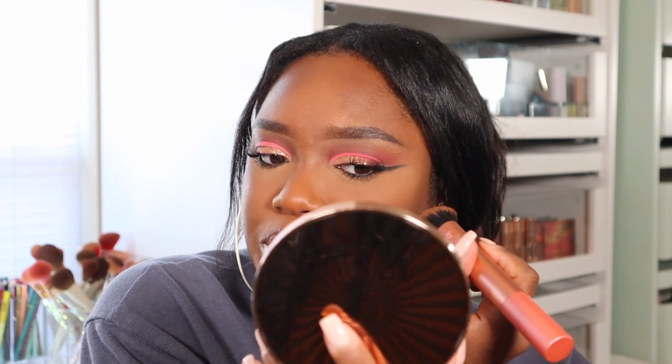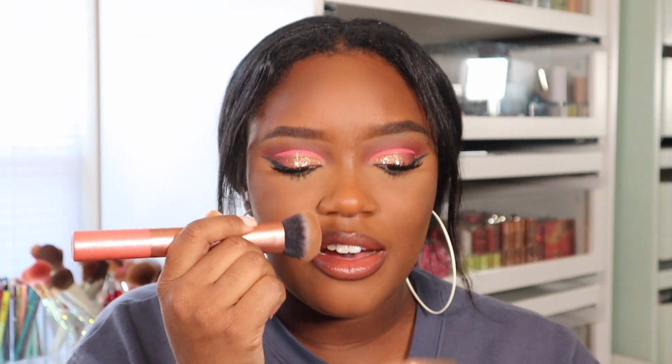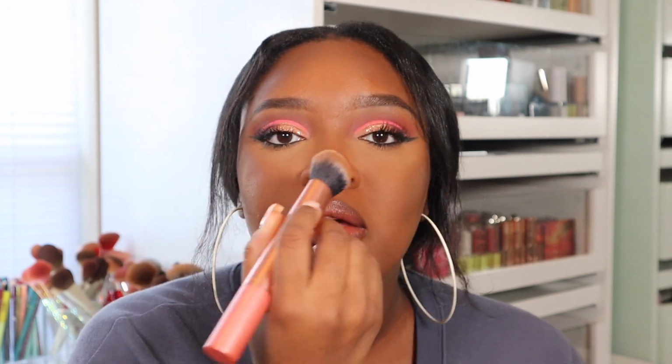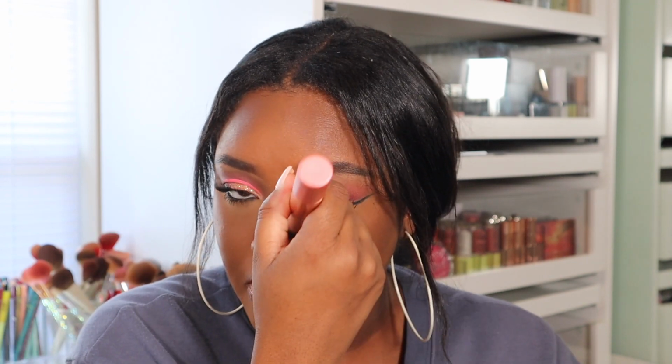I feel like I need to build this up, but I think I like this better because I have a little bit more control. I don't know which side I prefer. I'm just gonna take what's left on the brush and give myself a little bit of a nose contour, just to add a little bit of bronziness to the nose.